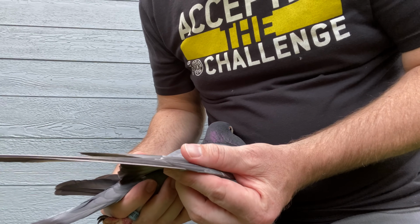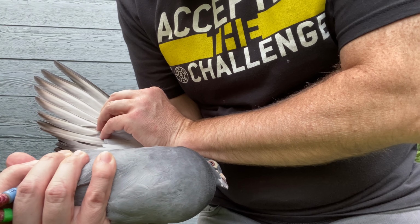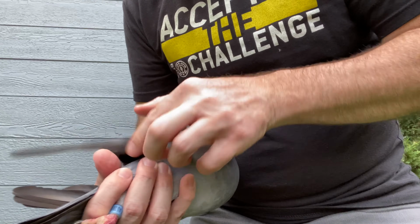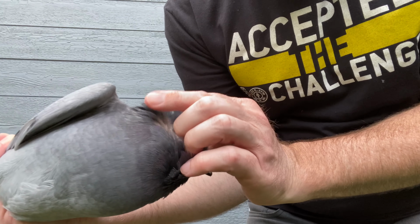Okay, so there's no lice damage or lice on his wings. So I'm kind of at a loss. Let's see if I see anything under here.